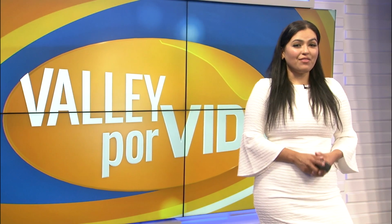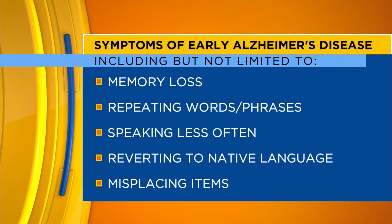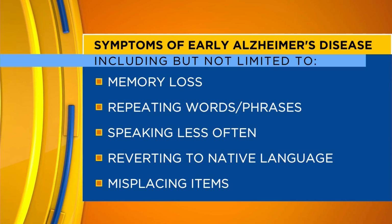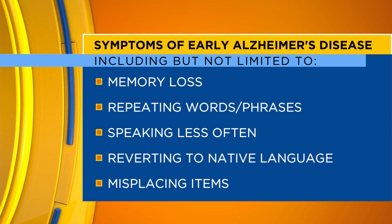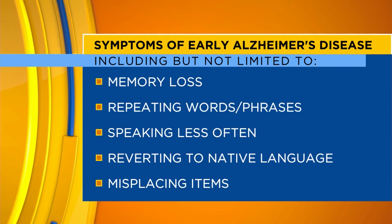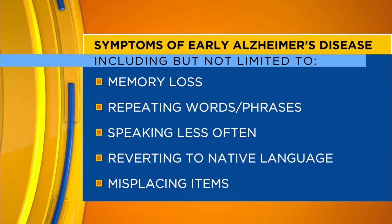Lisa says there are 5 common symptoms of the early stages of Alzheimer's disease, including difficulty coming up with the right word or name, repeating questions or phrases, and losing train of thought. It can also include reverting to speaking in a native language or even speaking less often than normal, forgetting material that one has just read, and of course misplacing items. It can also include challenges in following a plan or familiar family recipe, plus so much more.